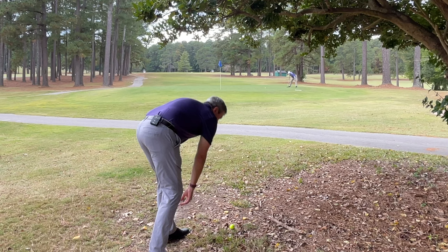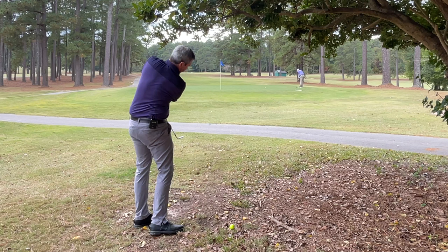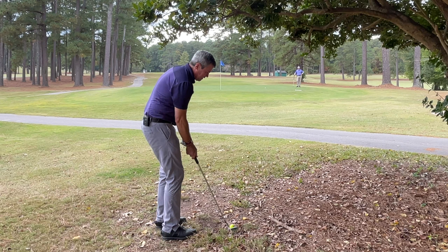Not really what I wanted. I'm going to take my 54 degree wedge and I'm going to play the ball back in my stance. I'm going to try to hit a really low driving wedge shot into the slope and let it trickle up to the hole. So I'm landing short of the green and just try to visualize the shot, get a feel for it here.